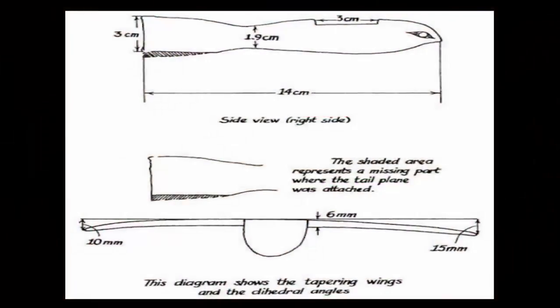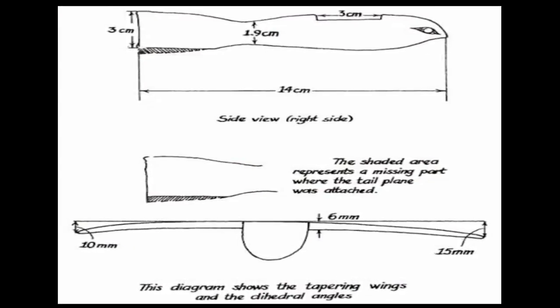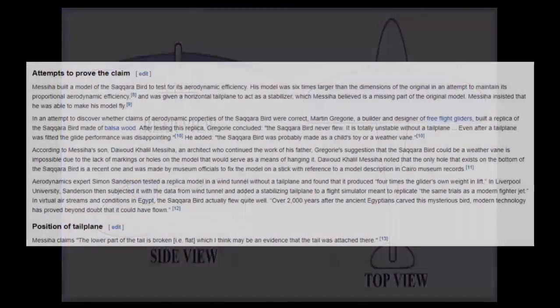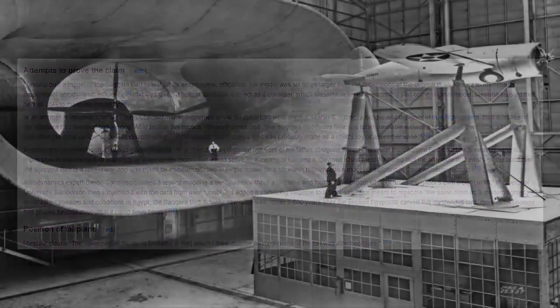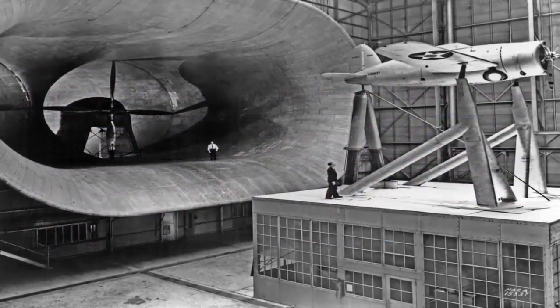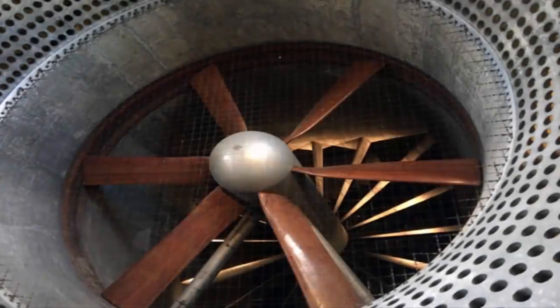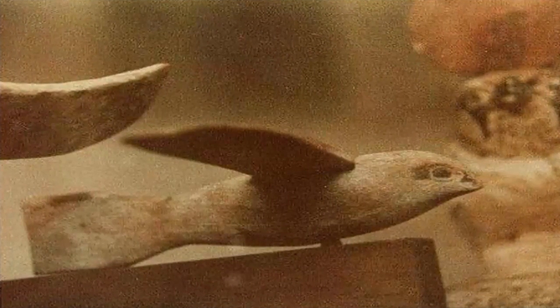Additionally, and most importantly, aerodynamics expert Simon Sanderson also tested a replica model in a wind tunnel without a tailplane, and found that it produced 4 times the glider's own weight in lift. In Liverpool University, Sanderson then subjected it to another, more powerful wind tunnel, this time after adding the missing tail. He stated that the Saqqara bird actually flew quite well, clearly to the annoyance of certain people who are probably now regretting not seizing the entire artifact some years ago, rather than just the tailplane.